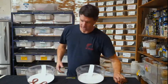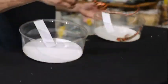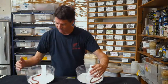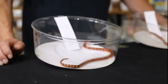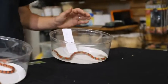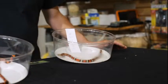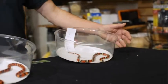$149. Okay, here we have a couple of Honduran milk snakes, extremely active, ready to go home. The one on your left here is a female, Tangerine, HSHMS1, is $125. These are both het for snow. The tricolor on your right here, HSMS2, also female, also $125.